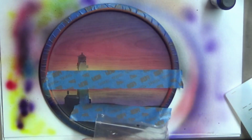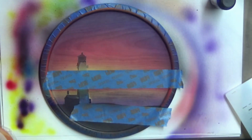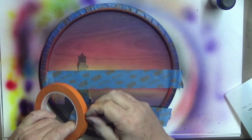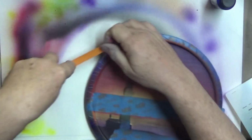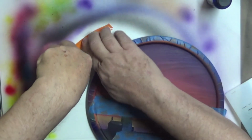I just didn't know. Anyway, this tape is stretchy, and there's lots of brands of it. There's nothing magic about this particular brand. There's a local store that I bought it from that does automotive paint stuff. But what makes this tape special is, if I can get it to start here, is that you can bend it horizontally and not have wrinkles in it.